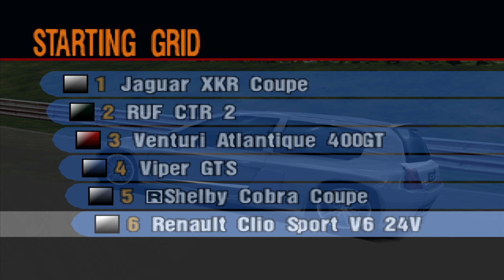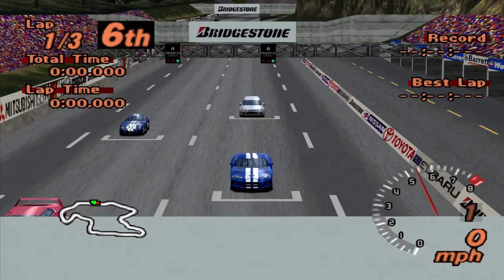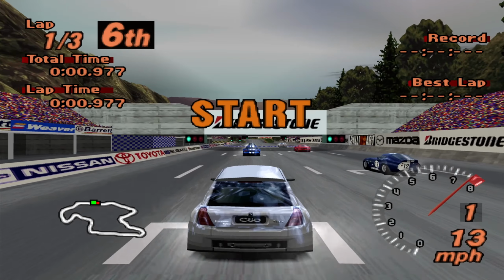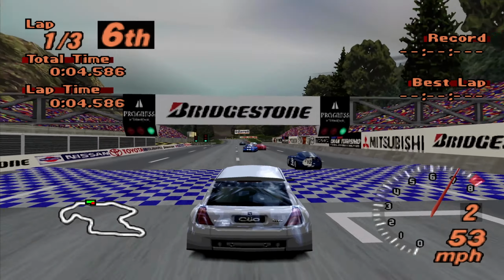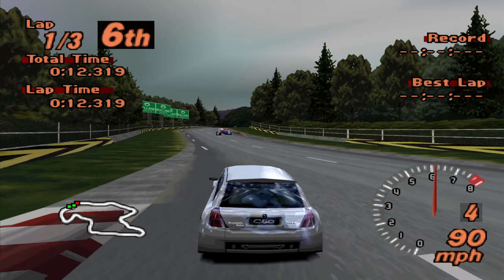Damn it, the roof is back. No Vectors this time, though, but we do have that Cobra. That Cobra is definitely a quick little thing. And we got a Viper this time as well. So who knows what we'll get with the Viper there. The Venturi is also back as well. And we also got an XKR, which I don't think should be too bad.